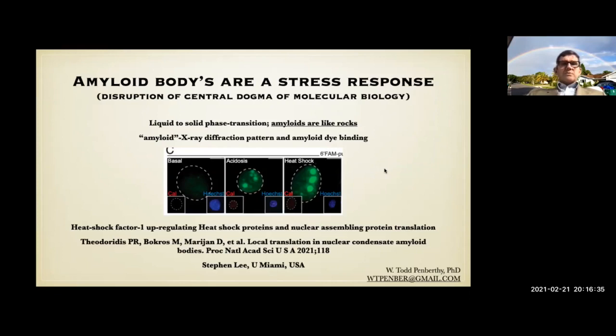And now it's well known that there's a whole bunch of proteins in nature that do this liquid to solid phase transition. These are amyloids. They're literally like rocks in your cells. And this is defined by X-ray diffraction patterns that can see these hard structures at the subcellular level. A lot of us have only been familiar with amyloid beta in the context of Alzheimer's, but these hard proteins have functions.